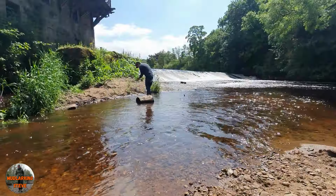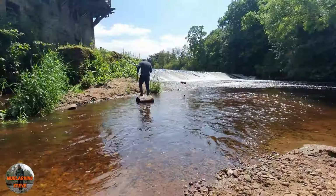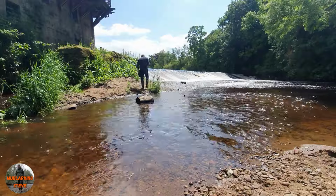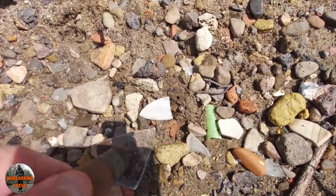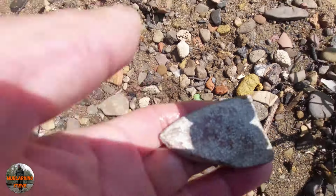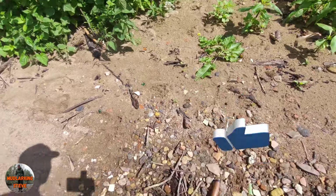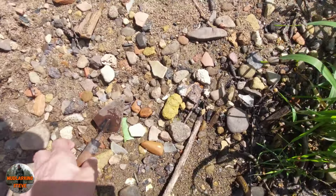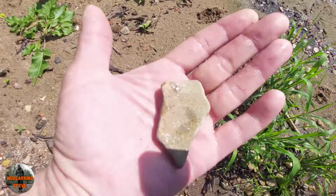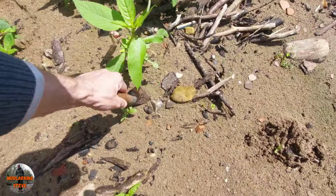First bit that we come across on this side. Lovely piece of willow pattern. We'll take that. I did notice around here there was quite a bit of pottery too. Got that nice little crazy sherd bit there. I have that. That's quite old. That's nice, we'll take that. Ooh, guys.